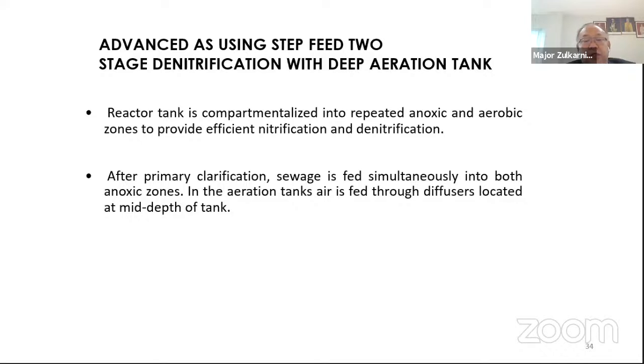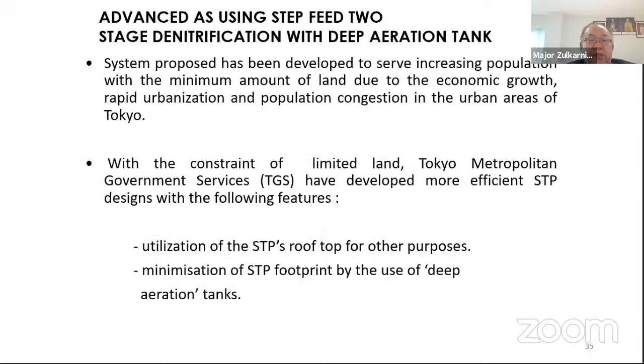In the aeration tanks, air is fed through diffusers located at mid-depth of the tank. So the diffuser is in the middle. Normally in a conventional plant it will be at the bottom of the tank, but to reduce the energy consumed, the technology puts the diffuser in the middle, and with the research that they have conducted, they make the water circulate inside the tank. So they can have a deeper tank than the conventional tank.